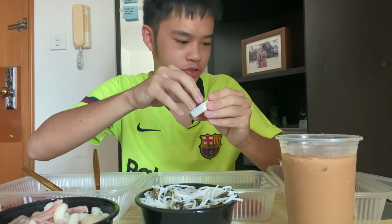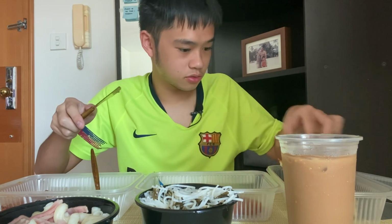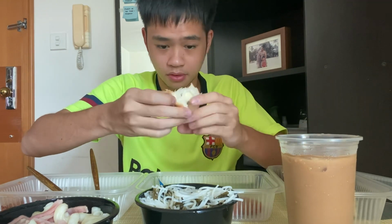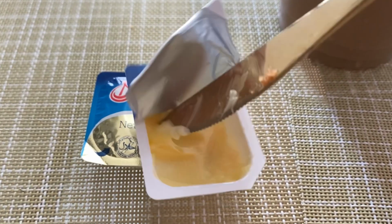Before I forget, I also want to try their bread real quick. So we've got some butter here, and hold on. They gave a generous piece of bread, but I'm gonna tear off a smaller piece. And then apply some butter. Let's put some butter in there. Pretty nice soft loaf.